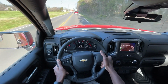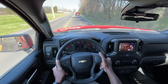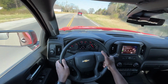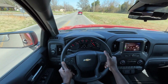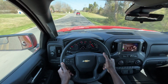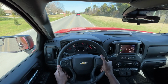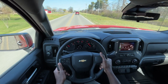It still drives SUV-like in terms of the steering dynamics, but I do feel like I'm king of the road in a full-size truck at the same time. And I think, especially as vehicles start to go electric and things of that nature, you'll see these 4-cylinders get very popular because people don't like them. They'd rather have a V8, but it's kind of like green eggs and ham. You don't know you like it until you try it.